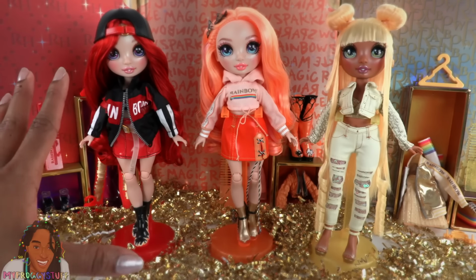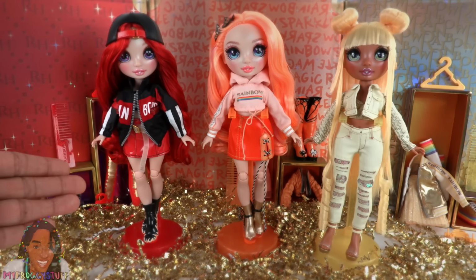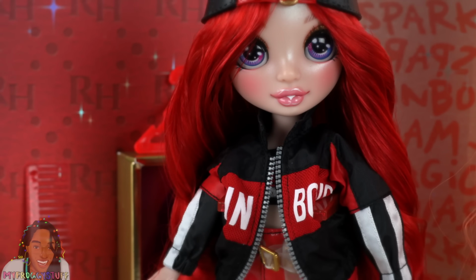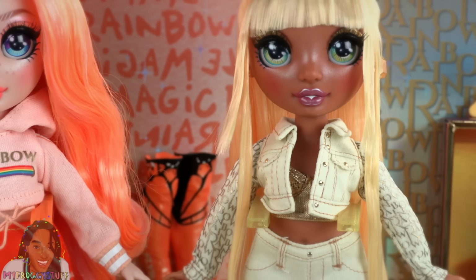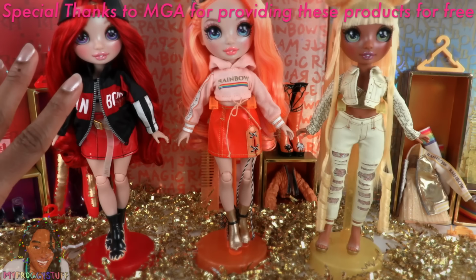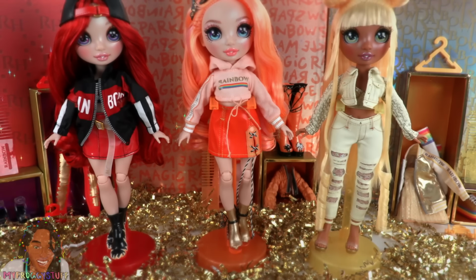Overall, I am very impressed with this line. The dolls have unique personalities that you can see in their fashion choices. Ruby is all about creating that custom look. Poppy loves music and she's a DJ. And Sunny is bright and happy and loves all things cute. So there you have it, an up-close view of three of the dolls in this collection.